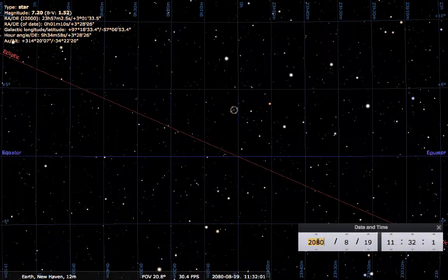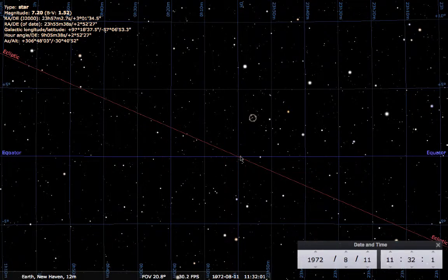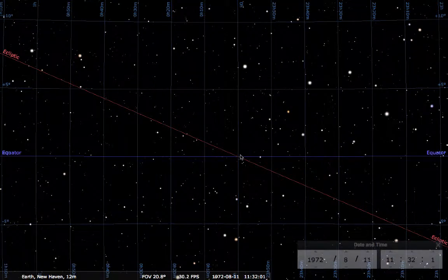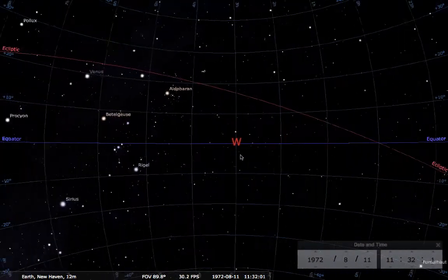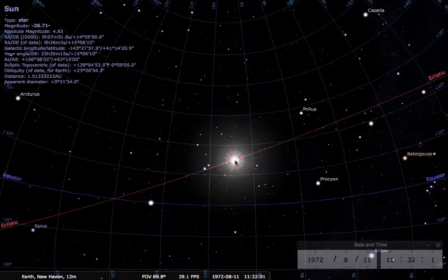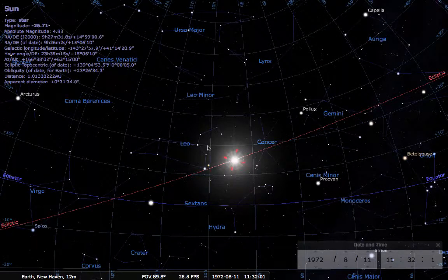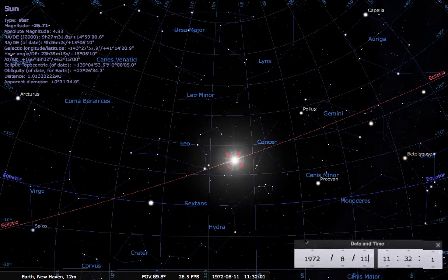For example, I was born in August. Go to my birthday here, and my sun sign is supposedly a Leo, so if I were to find, okay, where is the sun today? There's the sun over there, and it looks like the sun is actually in the constellation of Cancer, although it's not too far away from Leo. It's kind of midway between Cancer and Leo, because I think I'm near the end of the time range for Leo.